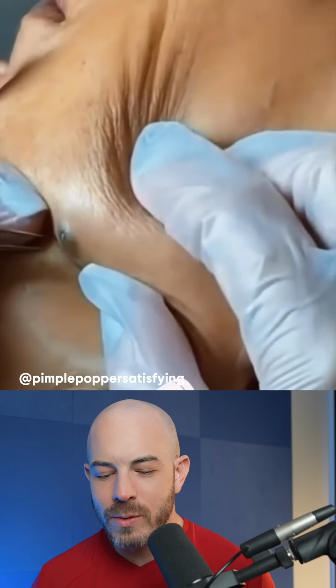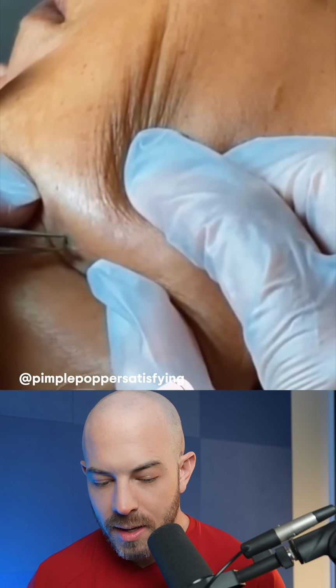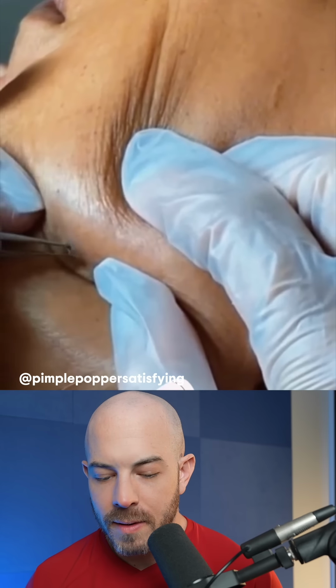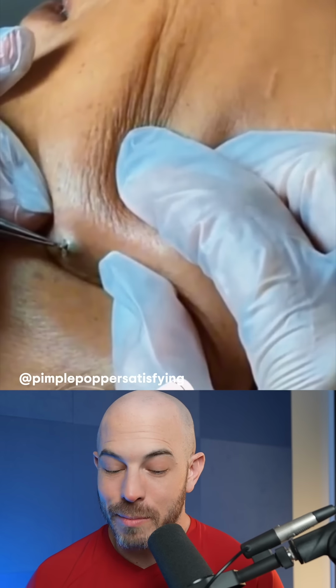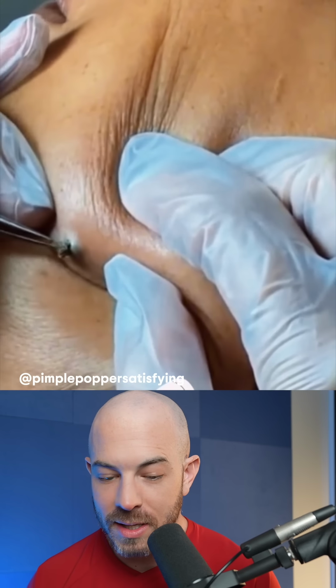And last but not least, we've got a big old cyst on the cheek. Coming at it with gloves, with forceps. This is gonna leave a hole on the skin or a small scar. Again, I'd probably cut it out and put a stitch in. Just my preference, what I think works best for my patients.